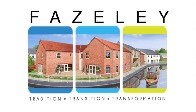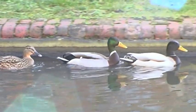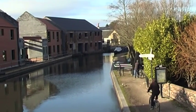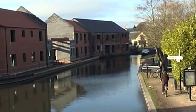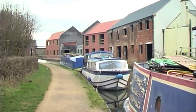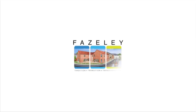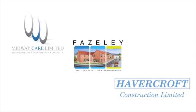Welcome to Fazeley Junction, the home of a new supported housing development for 20 adults with learning difficulties and associated needs. Set in a historic and picturesque canal-side position, the driving force behind the Fazeley development has been to create a community which combines elements of residential, transitional and supported living. Fazeley is a joint venture between Midway Care Group and Havercroft Construction, which has been supported by the local council.